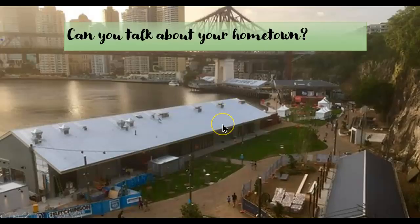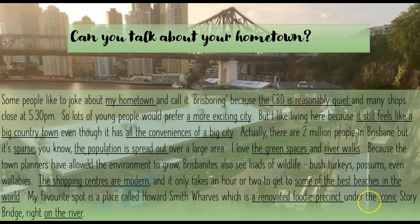Can you talk about your hometown? This is my hometown, Brisbane. Listen. Some people like to joke about my hometown and call it Brisboring because the CBD is reasonably quiet and many shops close at 5:30 p.m.